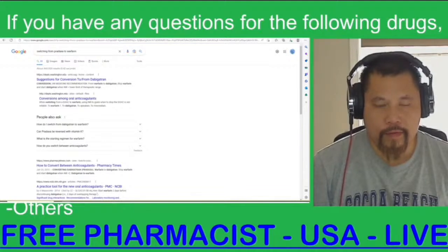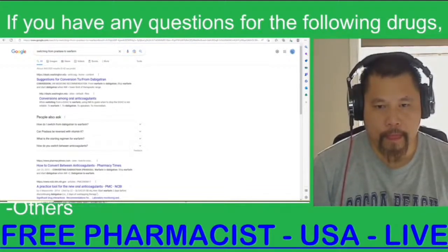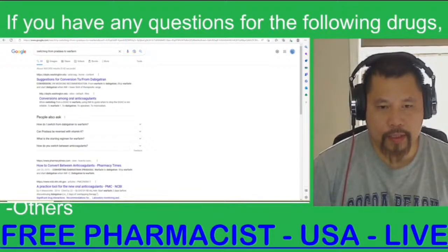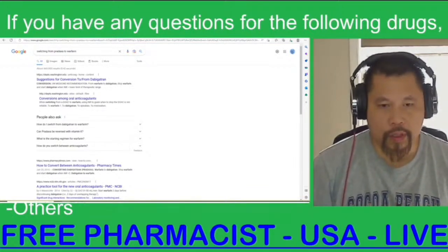Again, when you look at the first few top websites right here: stop warfarin and start Eliquis when INR is less than the lower limit of the therapeutic range, less than 2.